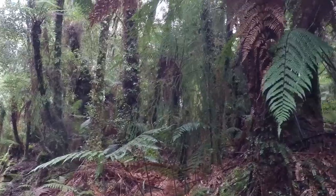I often imagined what it would be like to be underneath a canopy of ferns that were as big as trees. And it's really cool that these ferns are actually as big as trees. They're gigantic.